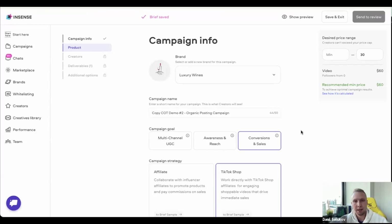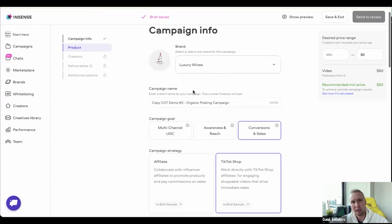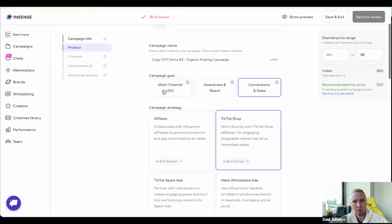Moreover, we say that 50% of your success in any campaign when working with creators depends on the quality of your creative brief. So the creative brief is the essential part. The way it works is pretty straightforward and simple, right? You choose the brand you're going to be working on the campaign for, then the campaign name, and you choose the campaign goals.